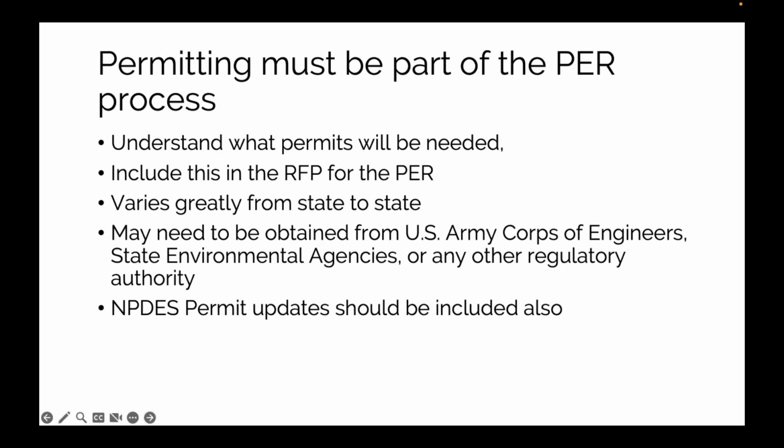And we wanted to mention this. We're not going to go into great detail about permitting because permitting is very specific to the state and type of project you're doing. But it's really important to understand that permitting is highly likely to be a part of this whole process. You need to understand what permits you're going to have.